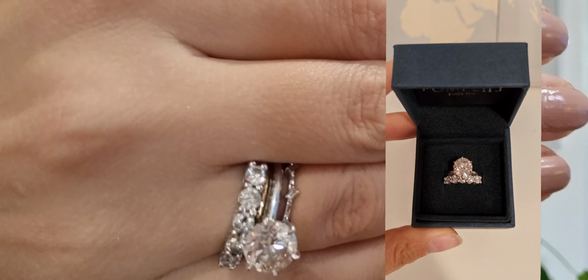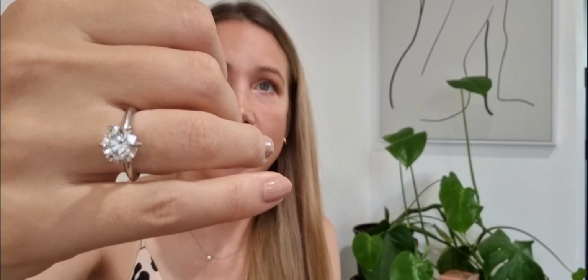So it is a 2.51, I think, slightly over, or 2.52. Anyway, slightly over 2.5 carats. It is obviously a round, brilliant cut diamond, and it is an ideal cut. So I can talk a little bit more about that in a second. It is a J, or maybe even a K color. And it is very slightly included 1, VS1. And yeah, the carat is just over 2.5.